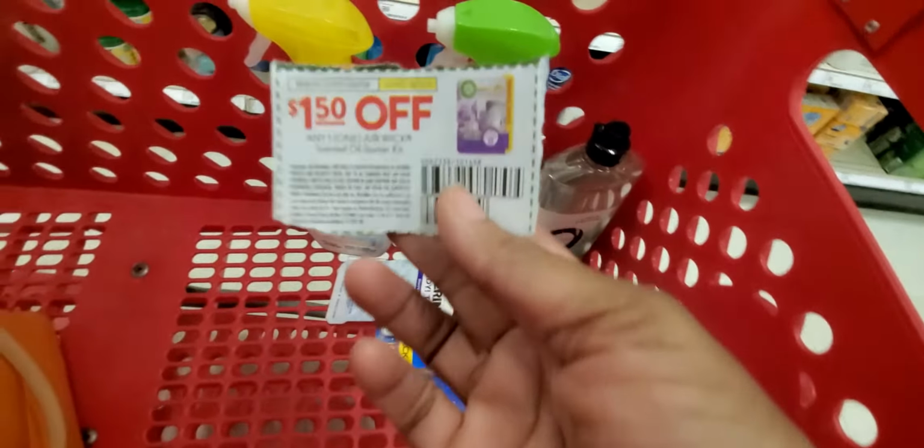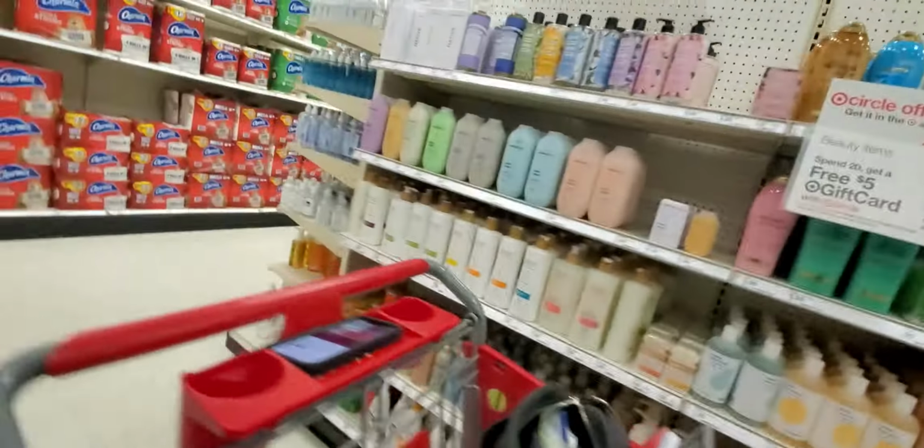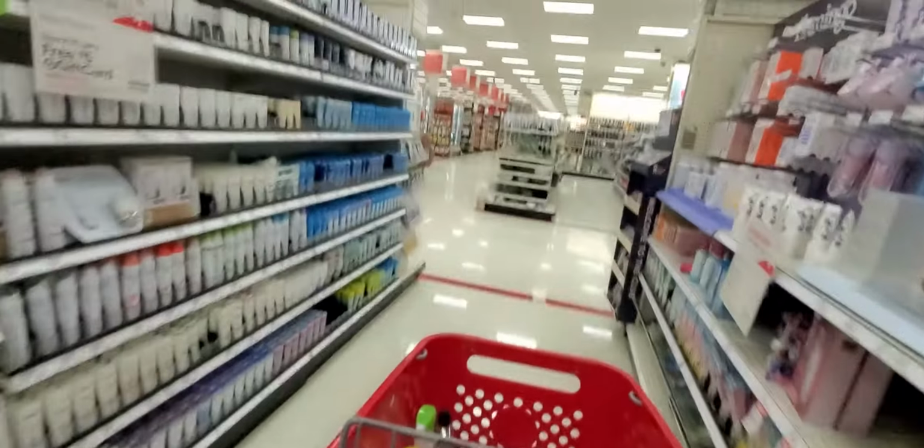And guys, I grabbed this and went and put it back. I gotta go get it. I think I never picked it up. That's what it is. I picked it up and then put it back. I'm all over the place today. Let's go get my spray.